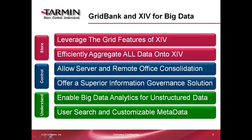Individual users, legal personnel, human resource investigators, records managers, and compliance officers are also provided a powerful toolkit to leverage the entirety of enterprise information. IBM XIV and Tarmin GridBank. It's a winning combination for big data.